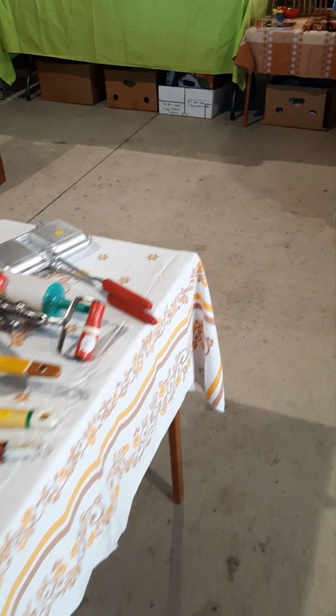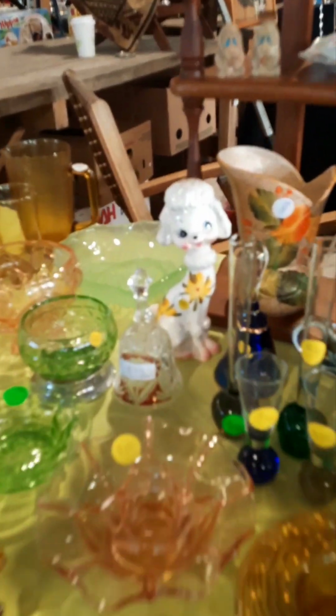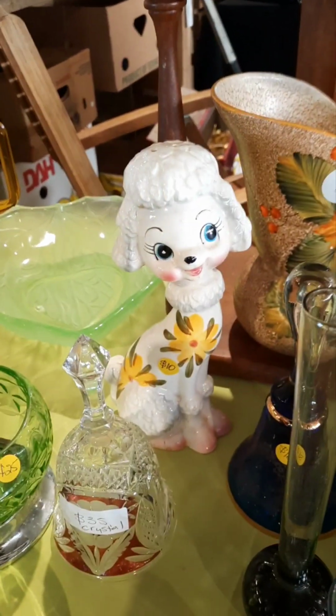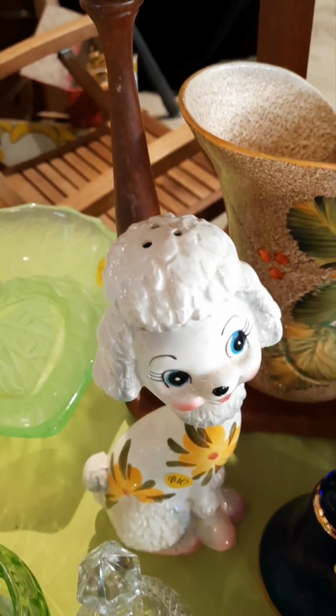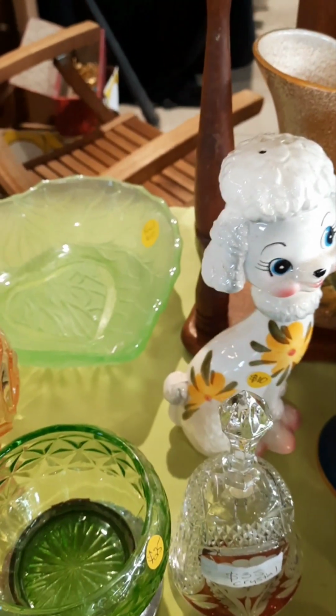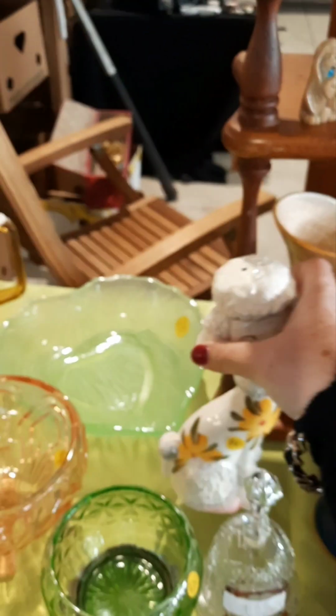Oh, I see a poodle. Is it a poodle? Type of dog. Oh, cute. Oh my goodness, is that a salt and pepper? Oh, Jackson, it is. Holy moly. Okay, this is going to be a bit dangerous. Let's try. I wouldn't. Oh, cute.